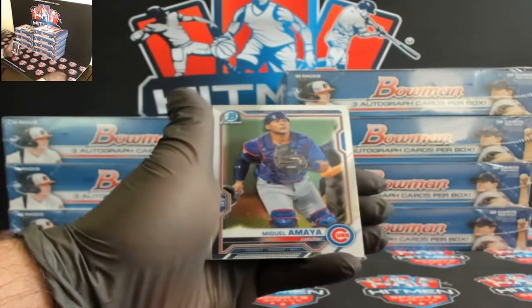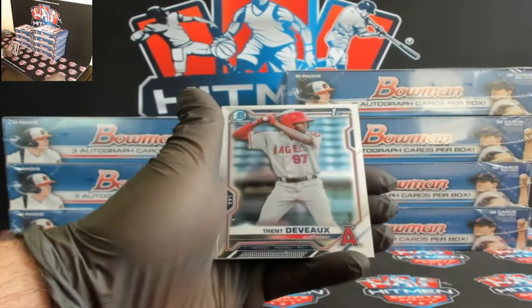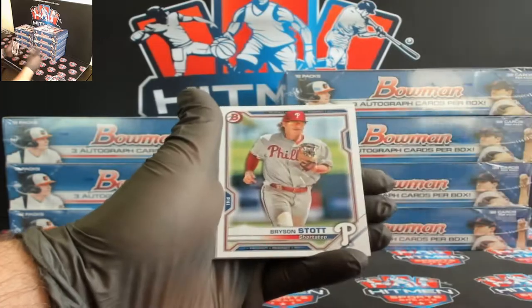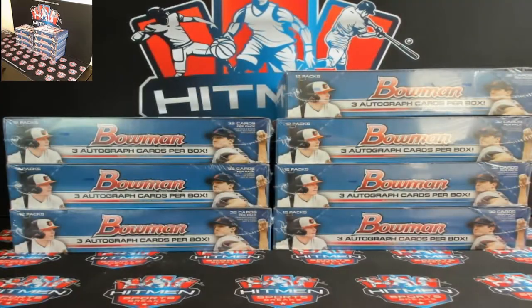And there's Corbin Carroll. Miguel Amaya. Forrest Whitley. Torkelson. Nice. Trent DeBoe. Ivan Johnson. All right, guys. That was box one.